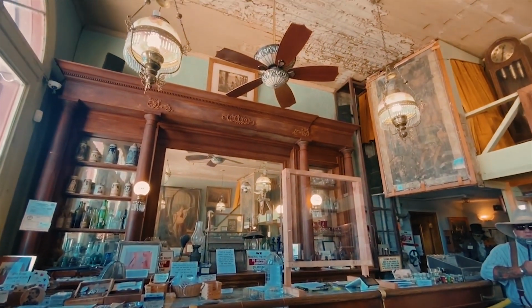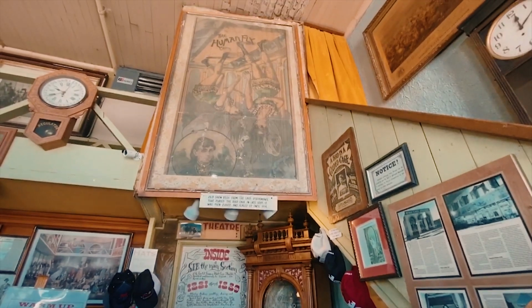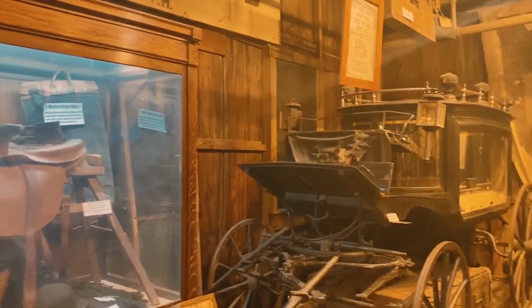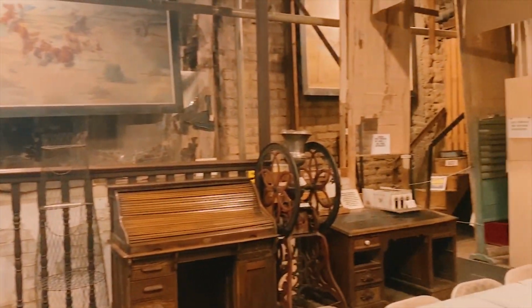The bar and hanging paintings even had real bullet holes from where the cowboys would shoot. I paid $15 for the full walkthrough, which I thought was a little steep, but still really fun to see the rest of the theater. Behind the stage was more authentic antiques and information about the theater. It's also said to be the most haunted place in Tombstone.